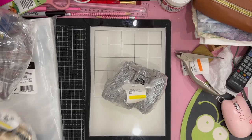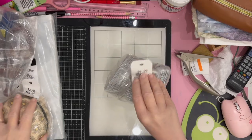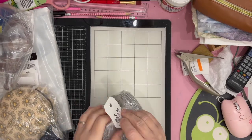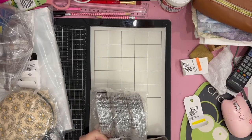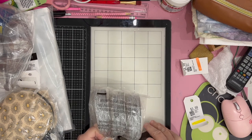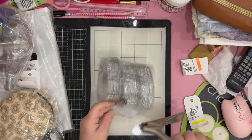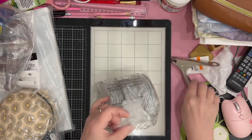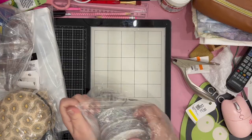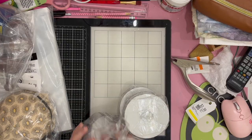This bag for $2.75, I think I got this bag, and it's 3 rolls of this silver beaded trim. It was just a good price, and I thought it would be fun. Oops, where's that staple? Gotta find that. So there's definitely crafting possibilities with this. Oh, they are new. They've never been opened.